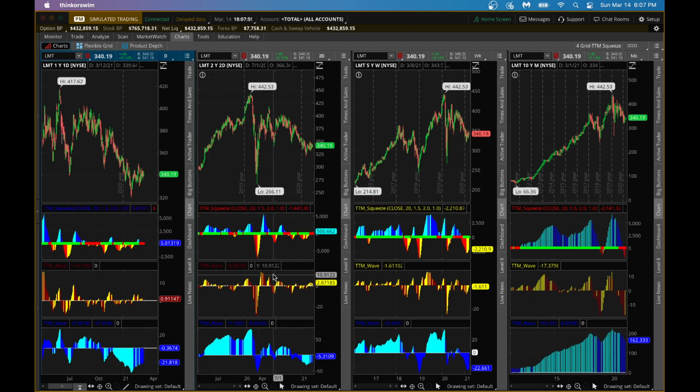So next we look at the 2-day chart, same story here. It's becoming bullish. There is a squeeze already formed. The shorter term wave is above zero. The longer term wave is trying to get above zero. We're not there yet. And on the weekly chart, the yellow bars are becoming shorter. It's trying to tell us, hey, it is becoming bullish. Same story here. Yellow bars are becoming shorter, and here the wave is below zero.